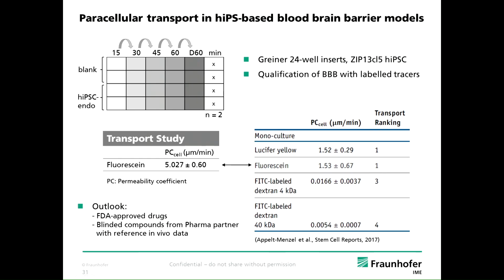Yeah, this is also showing you that the transport study is important, that you also have to determine permeability coefficients that report on the integrity of the system, and this is quite well in accordance with the published data. And of course, as an outlook, we want to receive blinded compounds from a pharma partner, similar to what we heard in the cardiovascular field, and want to then assess together with AbbVie whether our model is superior in a way to predict the blood-brain barrier penetrance of these compounds.